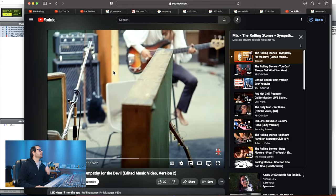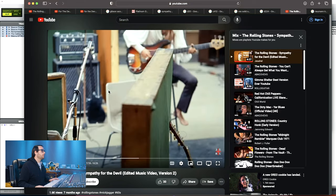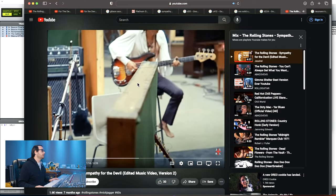Okay, so we're seeing this closer now. This foundation, I don't think it's a 215, I think that's a 115. Also, we're getting into some stuff here, but look at Keith playing the bass.